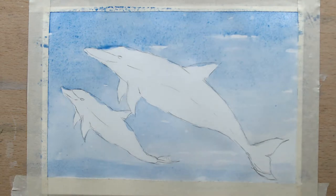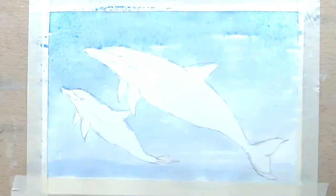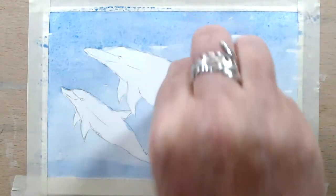So I'm just going to tidy up this little bit here. Just going to get my kitchen cloth and mop up. The dolphin had a little bit I got on his head, just a bit too much water there.